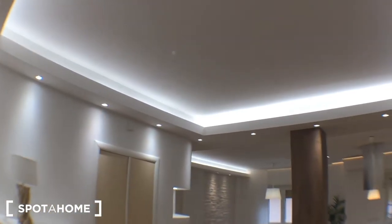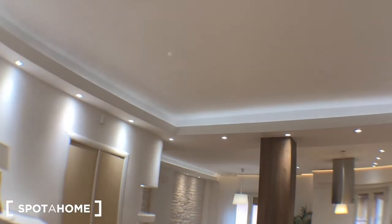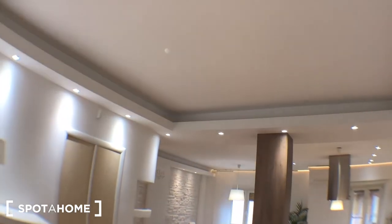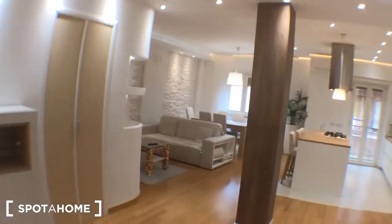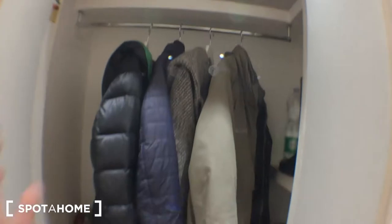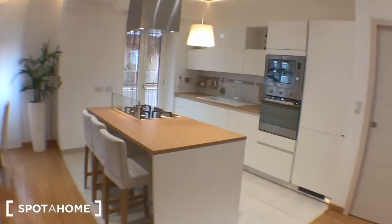Then you can see you have a lot of switches here for the lights. All the lights, you can choose the intensity, brighter or switch off, up and down. All the lights in the house, you can choose the intensity as you like. Then you have this wardrobe here. At the moment there's some stuff and all of this stuff will go away. Here you have the shelf in the wood, and here we go to the living area.